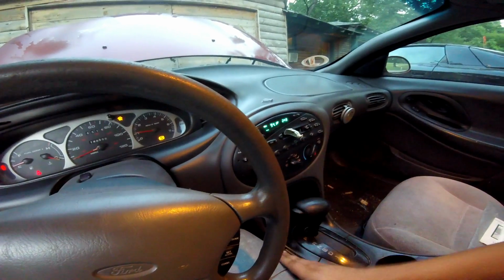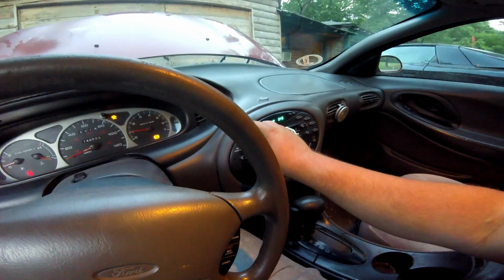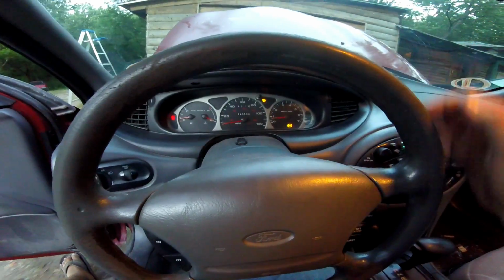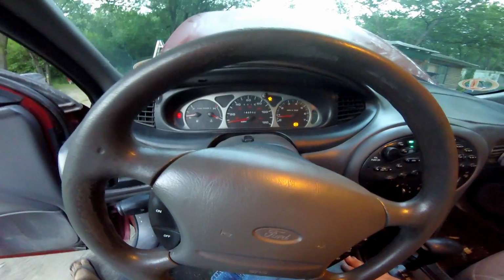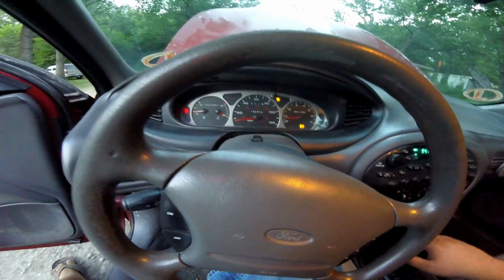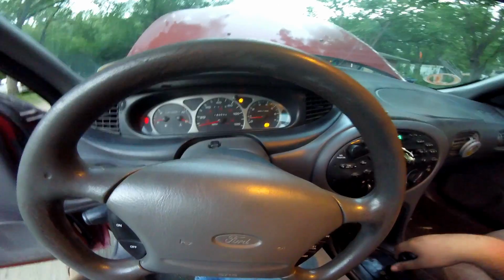So that was working earlier, but the blower motor doesn't work. Oh well. It's also got a sunroof, which is silicone shut. We can put it in gear here and back up. I mean, it runs great. It really does. I'm going to back it right out of here, put it back in gear. There's no slouch or anything like that in it.